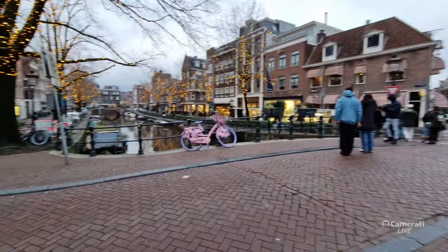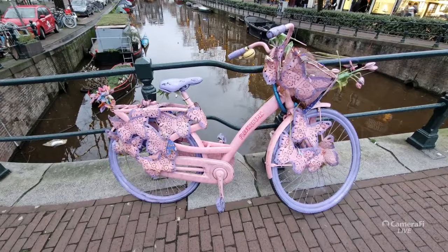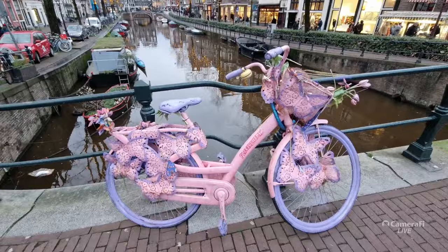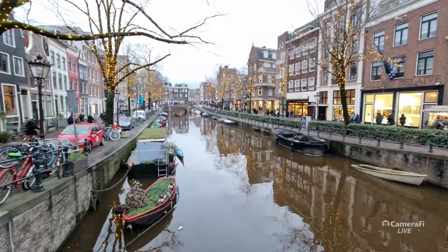Another beautiful bike. It's from Flower Bike Man. He decorates these bikes and places them everywhere in Amsterdam city. There are many dozens of them already around. At the most popular bridge, you can see different kinds of decorations and colorful bikes. If you don't know about him, he is a former American citizen. I'm not sure if he's still an American citizen, but he lives here with his wife.